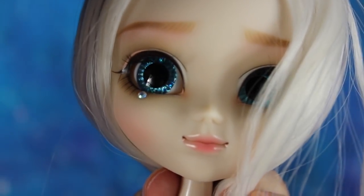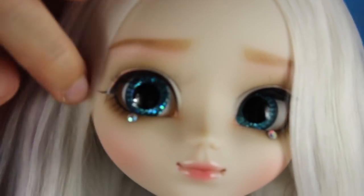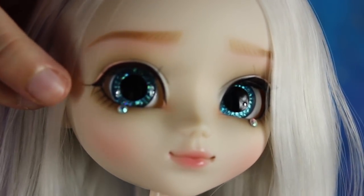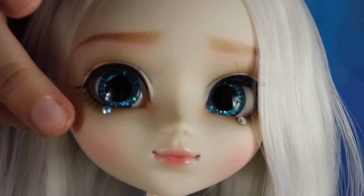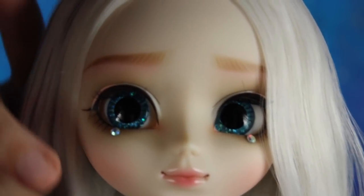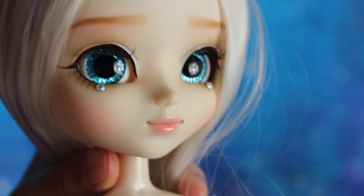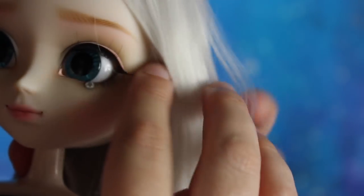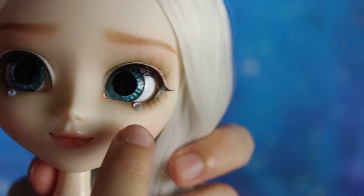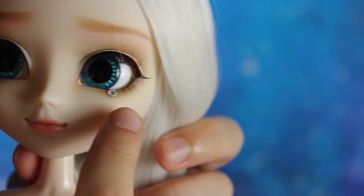And then her lashes are normal little lashes. So she has this pointy, brown pointy part, and then she has black lashes, 2 light brown, 1 black lashes, 2 light brown, and so on, until that little stone. And the stone is actually a gem that is glued on her face, and mine, unfortunately, has a little leak on this side just under the gem.